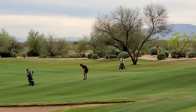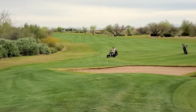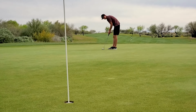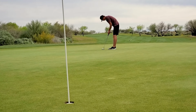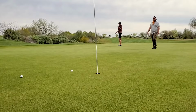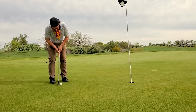Bob needs to respond. Feeling short. Oh, he did. For the win. Sorry, not for the win, but to apply pressure. Lags it up there nicely. Probably gonna be conceded. Five. Put the par. What could be a scrappy birdie. I'm gonna take the match even.